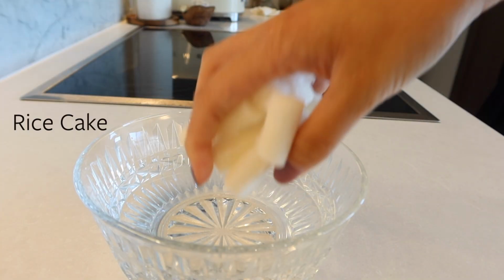It is 3 p.m. right now. I am starving, so I wanted to make this Korean street food called Tteokbokki. It's a type of rice cake. I used to eat that on the street in Korea all the time, and let's recreate this together.